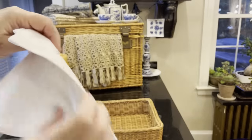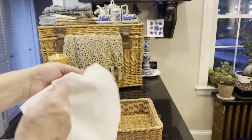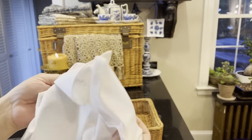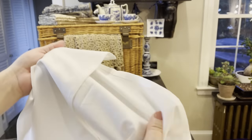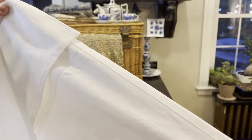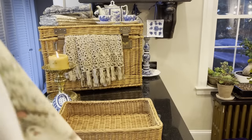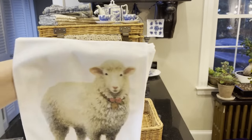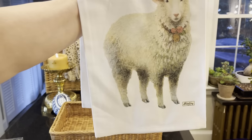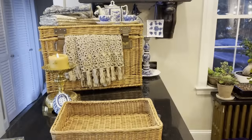Now these towels, the tea towels, they are not a linen. However, the feel of these is fabulous. It's all about the feel for me when it comes to linens. The stitching is so well put together. It's a very nice size, and absolutely darling to have next to you when you sit down to have some tea.